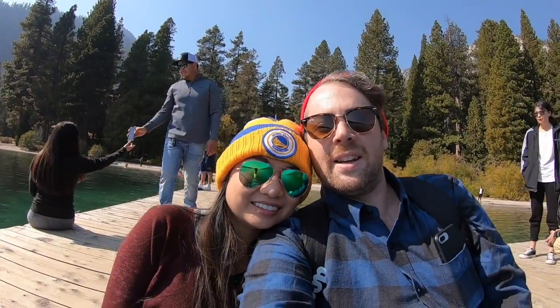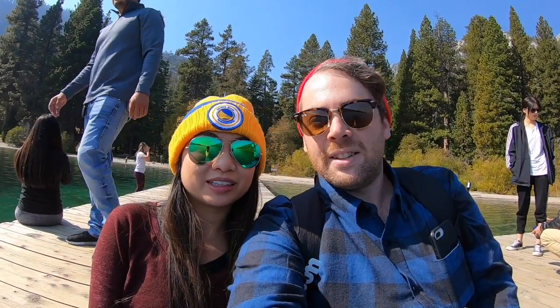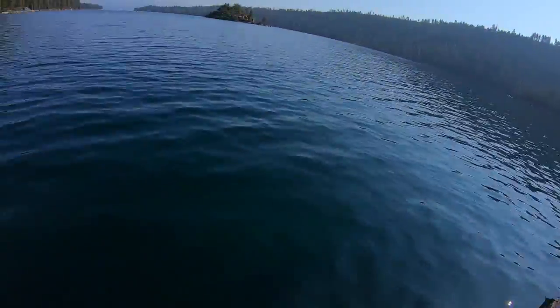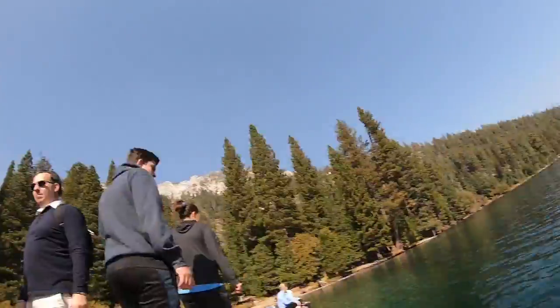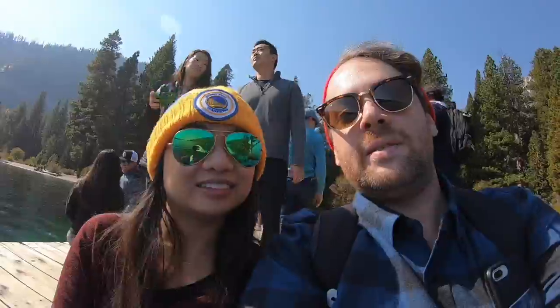So we're here at the dock off of the Vikingsholm Trail. We made it down to the beach. It's pretty awesome. The water is definitely Tahoe blue, like they say. It's super clear. You can see the bottom from here. As you can see, it is very clear. So we're off to the castle and we'll see you there.